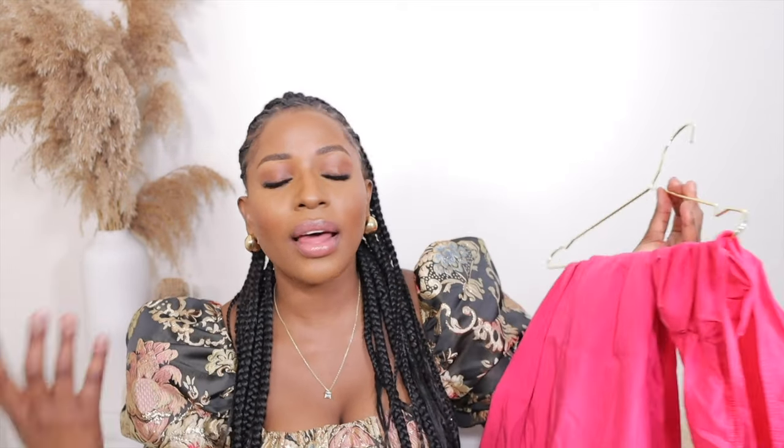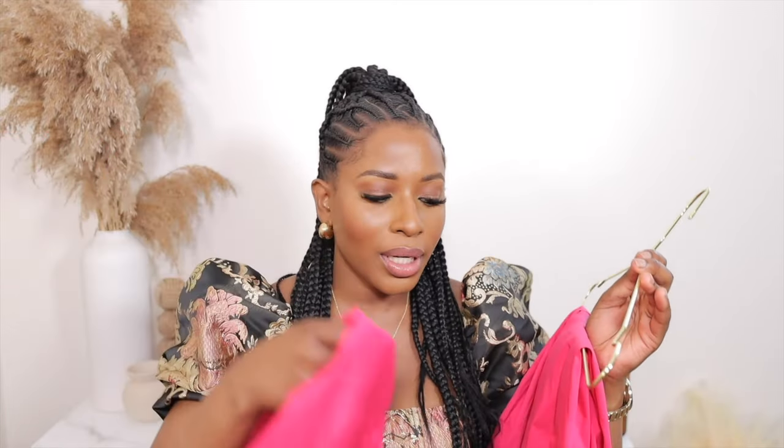I love me two-piece sets because they're easy to style. The outfit is already put together for you. You don't have to do the hard work, okay? I got this amazing, beautiful, hot pink two-piece set. I got the pants and the top. They are so different. The top was $30 and the pants were $48.